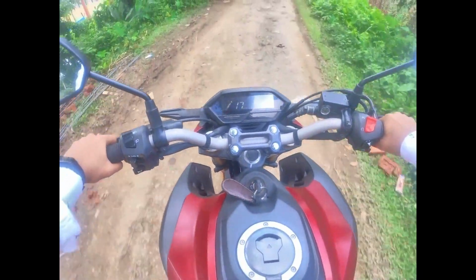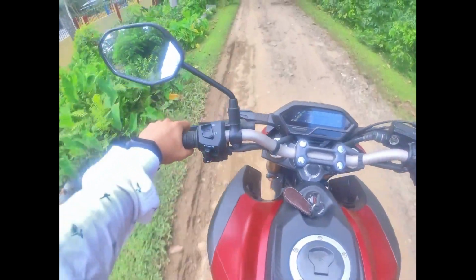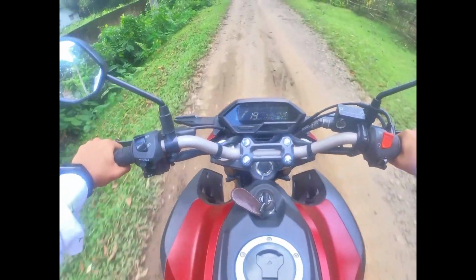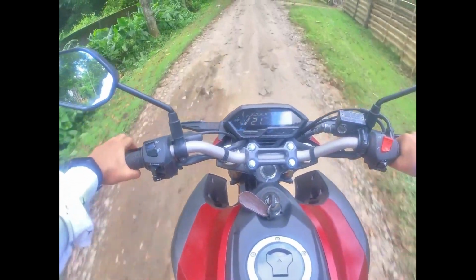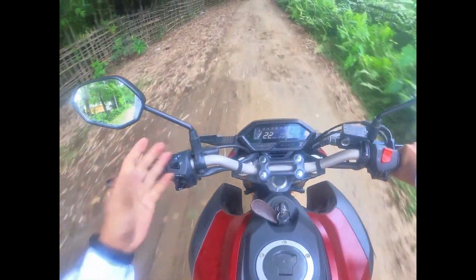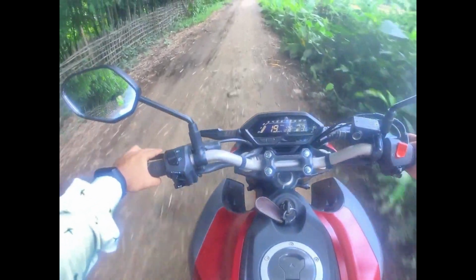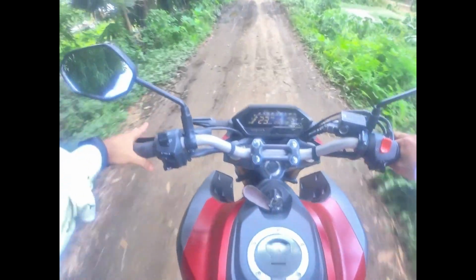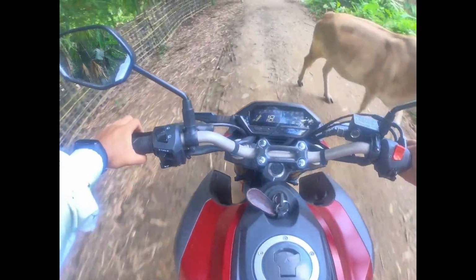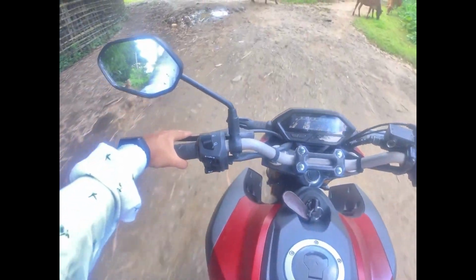I have to say, the suspension, like I've said before, is very stiff, and it feels stiffer than the RC390. So out on bad patches like this, you're gonna feel every single jolt in your handlebars and also your back. The front suspension, the upside down forks, does a decent job, but the rear suspension is stiff, though it's good for on-road conditions. And these small rocks and pebbles, you won't feel much.